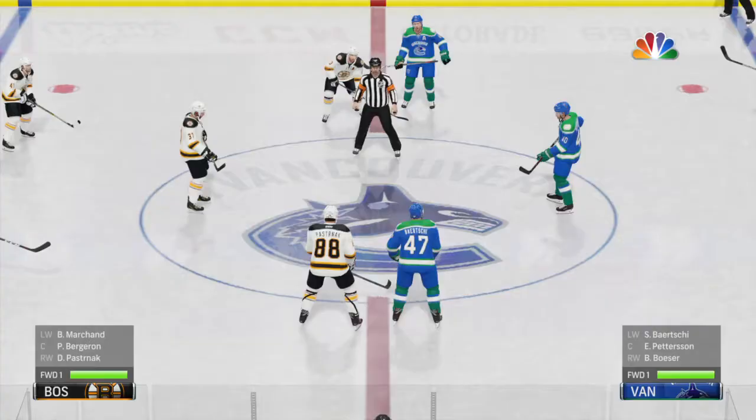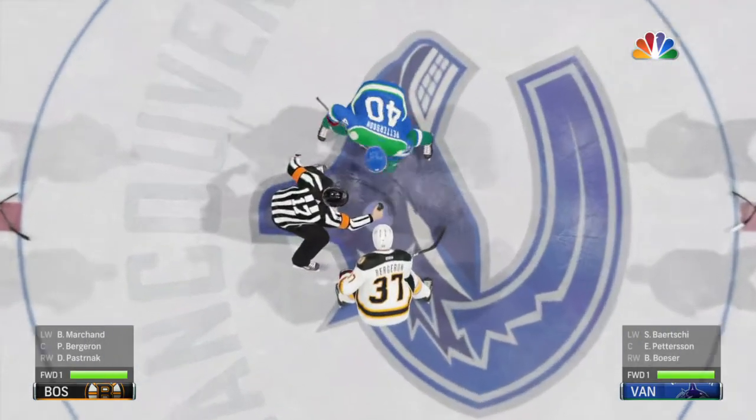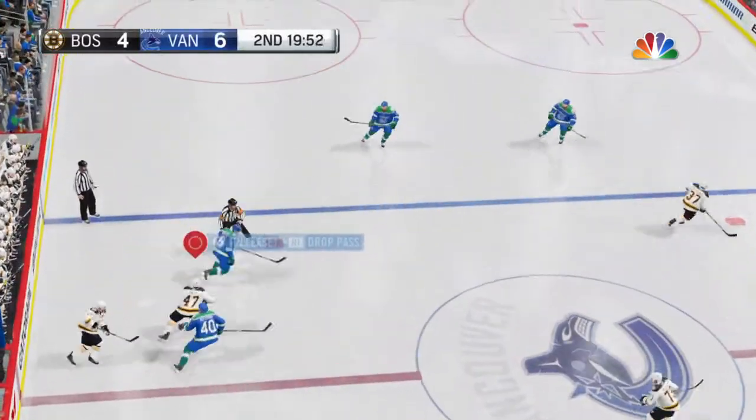Period one is done. Lots of scoring. Maybe the coaches will be talking defense for the second. Great pace to that period and lots of scoring. Two goal difference after one. Second period underway here in a high scoring game.